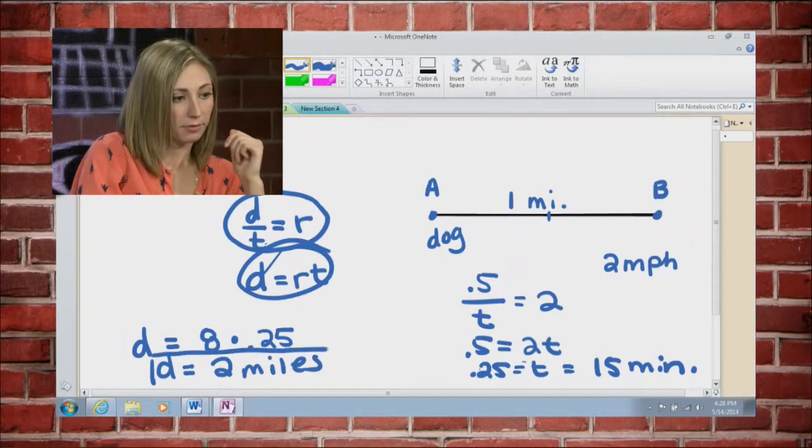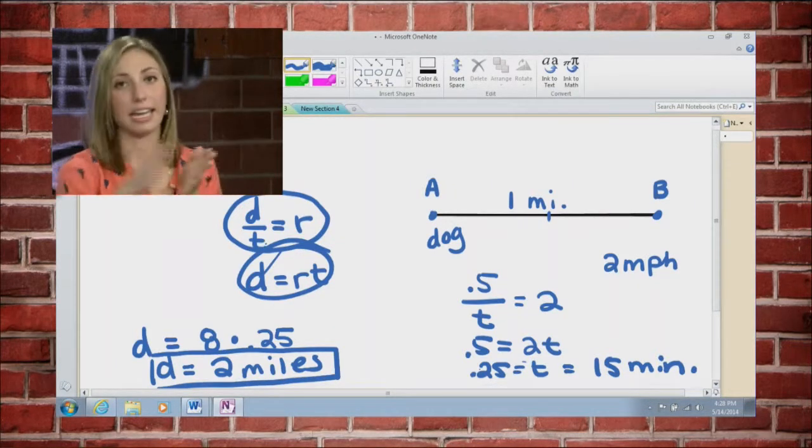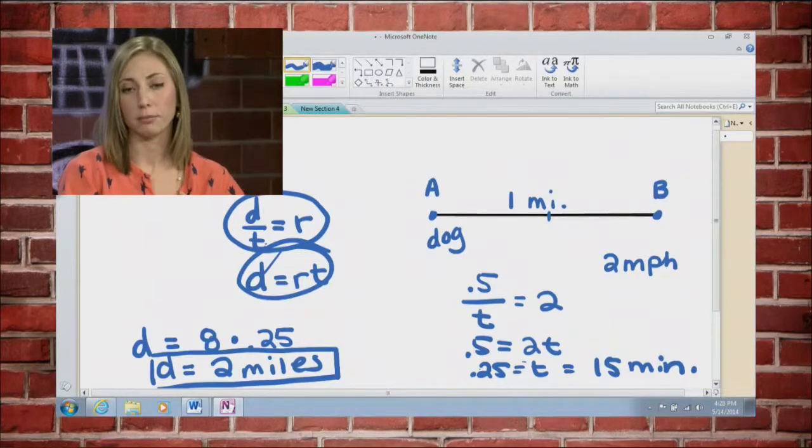All together, when that dog runs back and forth from person A to B, again and again, overall it's going to be going for 2 miles. So it's a big, complicated problem, but you can definitely make it easier with diagrams and by using formulas.